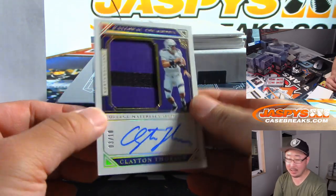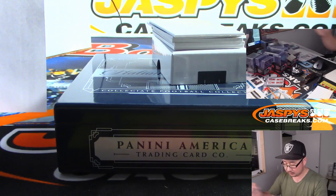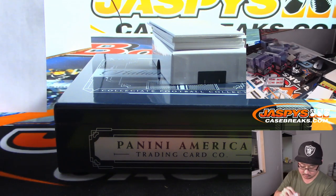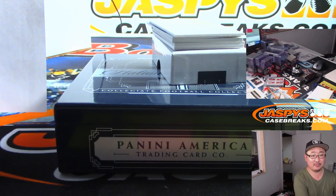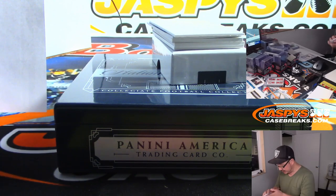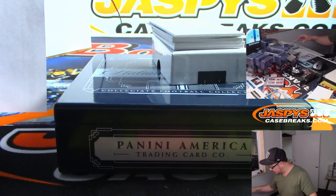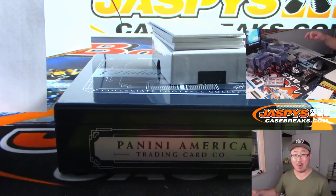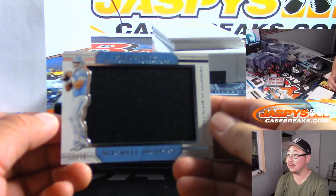3 out of 10, Clayton Thorson, who I believe is an Eagle. I think he's only a backup QB now. Let me just double check. Yeah. Eagles are a number block. Philadelphia 3. Philly 3 is Doug Marsh. Nice. That's just racking up the number block hits.